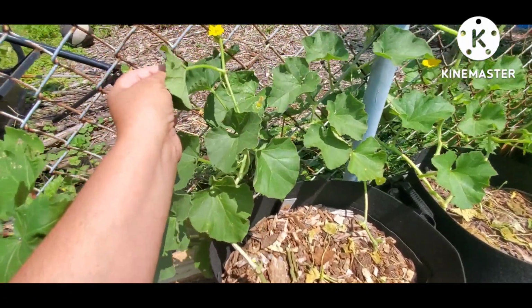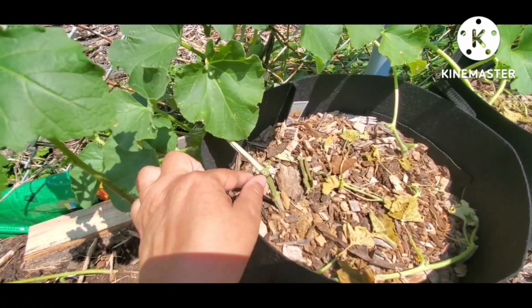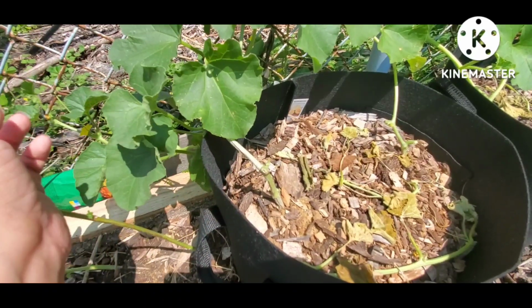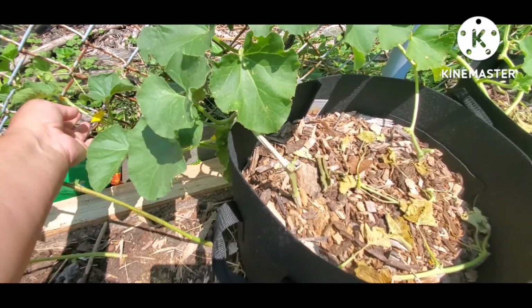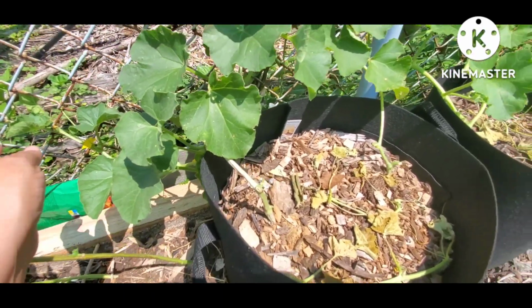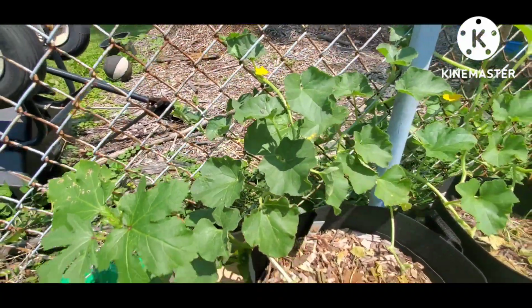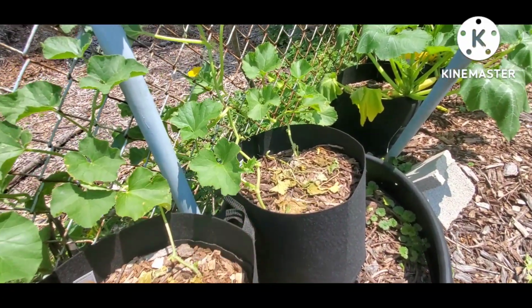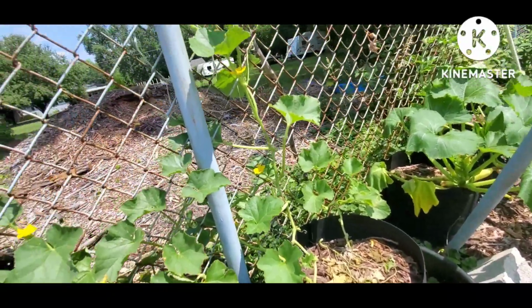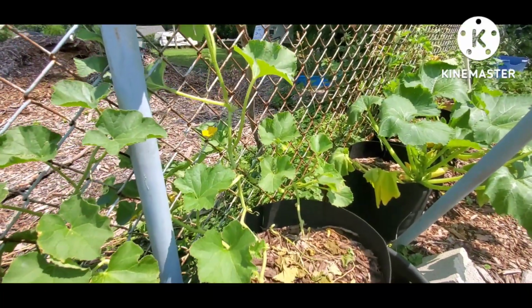It's vining pretty well. I pruned this. You see here I cut the runners off of there. I left a couple, but I don't want it to be producing a bunch of runners. I want it to concentrate on fruiting on one main growing stem, maybe 2 growing stems.